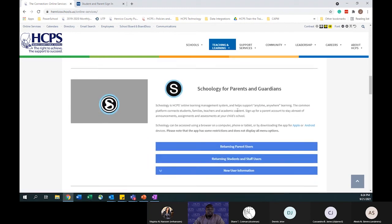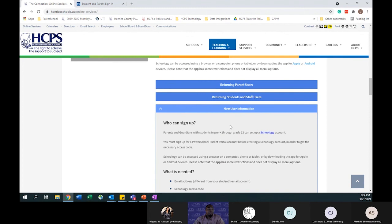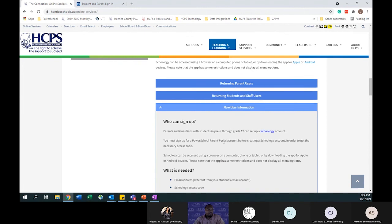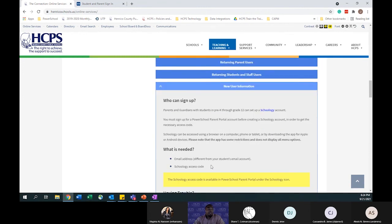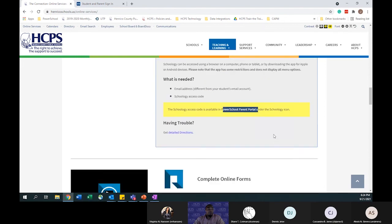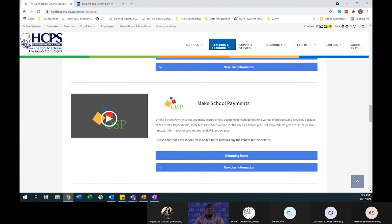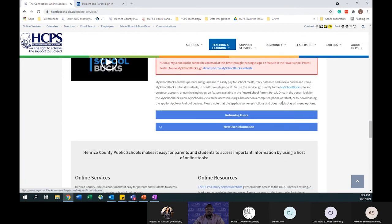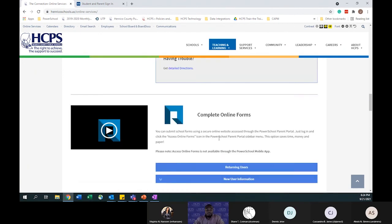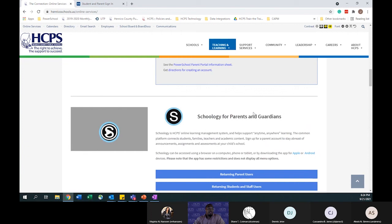Okay. It gives you insight about Schoology. If you're new to Schoology, as I was mentioning in the overview, the access code is one of the things that you need, and you can get that in the parent portal. Then it goes into Rycor online forms, making school payments, and things of that sort. Feel free to view that page at your convenience. It was created for you to have access to everything that you need to be successful in navigating through our online services.